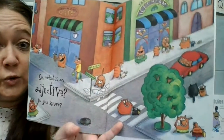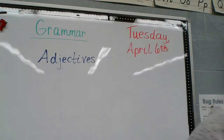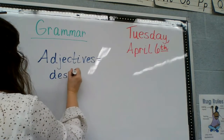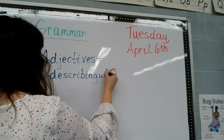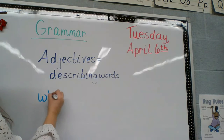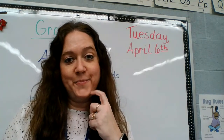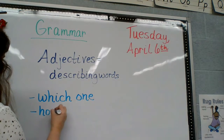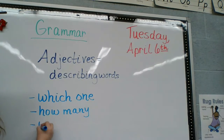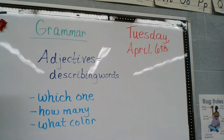So, what is an adjective? Do you know? Okay. So, adjectives tell us more about nouns. They are describing words. They tell us which one, like that one, this one, okay? They tell us how many. So number words are adjectives. They tell us what color. So color words are adjectives.